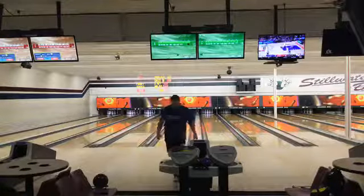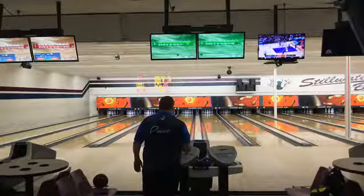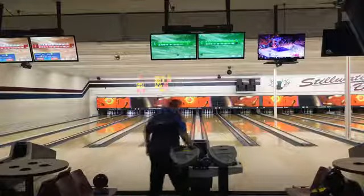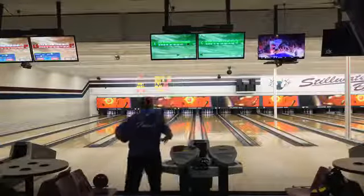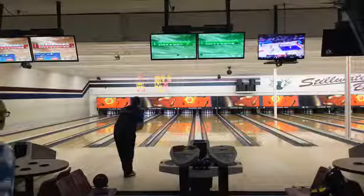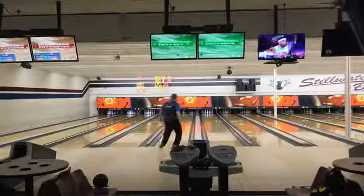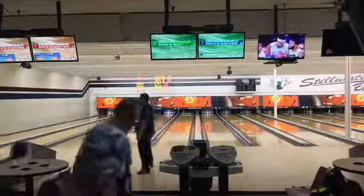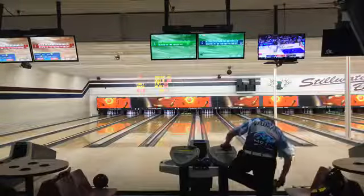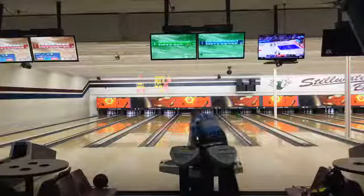He's got 2 of them. He missed in on it. 4-pin. The ever famous Randy Peterson. We have a chance for a tie. All right. It all rests in Newman's hands here. 3 strikes. We've got a tie match. Anything less than, Matt will advance into the finals.